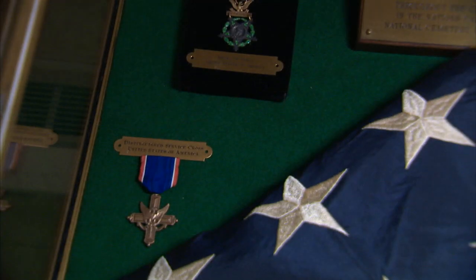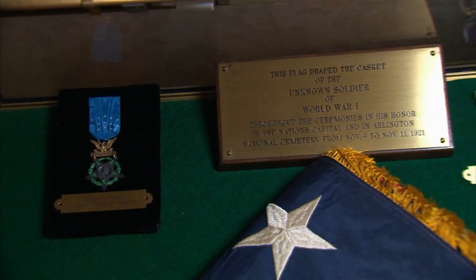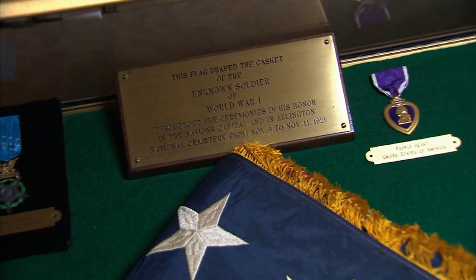The Memorial Amphitheater display room houses the American flags that were draped on the caskets of the unknowns, as well as the medals that were presented to them.